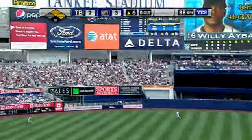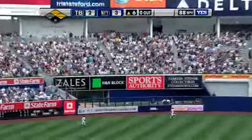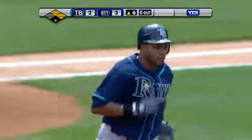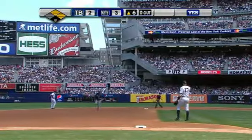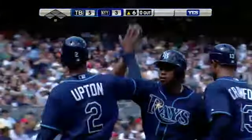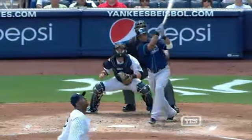That one's driven out to deep left center field, giving chase Melky Cabrera on the run. See ya! It's a 3-run home run for Ibar. And just like that, Tampa Bay takes a 5-3 lead. Fourth home run of the year for Ibar. Now has 16 ribbies.